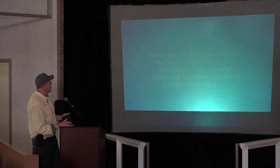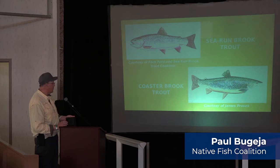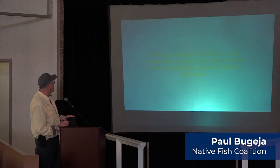Some are sea run and some are coastal brook trout, and once thought to be a subspecies, they are now considered the same species as other brook trout. The sea run goes out to sea. The coastal stays in streams along the coast, but they don't go out to sea for their adult life. The sea run come back to rivers to spawn, and then go back out to sea. Genetically, they're the same, but sea run and coastal brook trout live a unique life history.